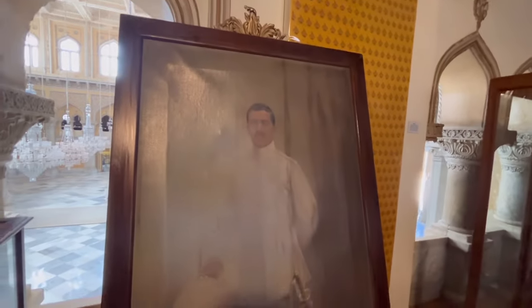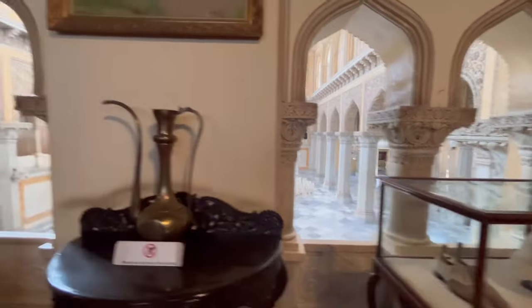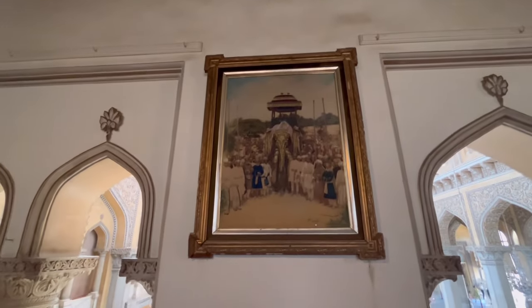This is the kind of clothing they used to wear those days. The painting is kind of fading, but you can still see it. And you can see the view from the top. More chandeliers, more artwork on the walls. This place must have been really impeccable those days. And as you can see, lots of paintings here.